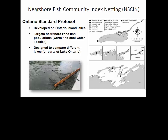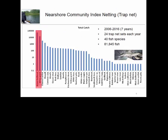First, the Nearshore Netting Program, or NESN. It's a standardized protocol that we've used all across Lake Ontario and the St. Lawrence River. I'll just point out that the black dots there are areas of concern, AOCs, and the white dots are non-AOC areas. So it allows you to provide some contrast between heavily impacted areas and relatively unimpacted areas. Some of the data from this program, and this data is on a logarithmic scale, the first two species in abundance are brown bullhead, which are about 2/3 of the population numerically, and then white perch at about 22%. So if you just take those first two species, that's almost 90% of your fish community numerically.